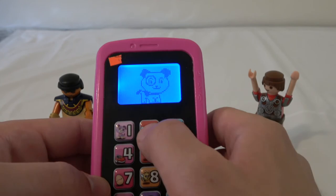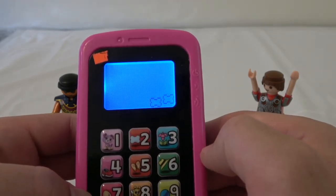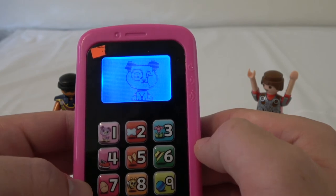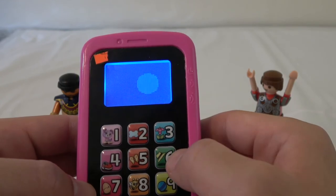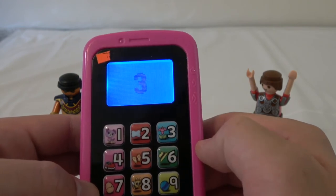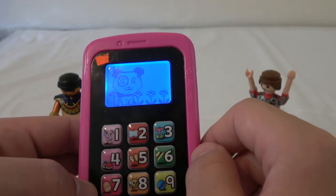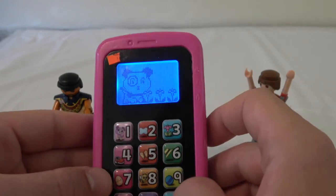Let's try the number 2. Oh, this hungry dog. Isn't that really, really cool? Let's try the number 3. Three flowers. Look at that, 3 flowers just came in. Oh, they smell so good. Isn't that cool?